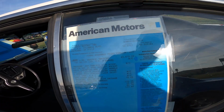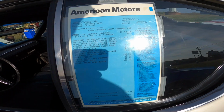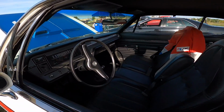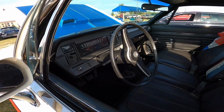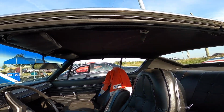Let's see if you can see, I don't know if that shows up or not, maybe with or without the sun. Shows 1,233 miles. This thing looks like brand spanking new.